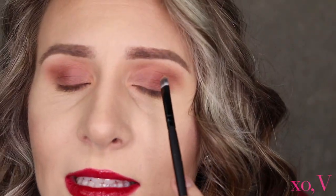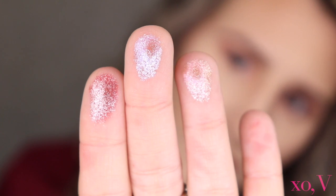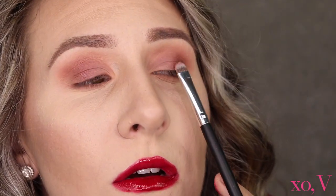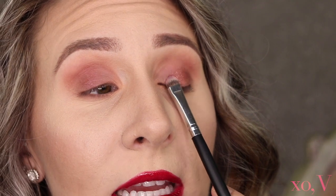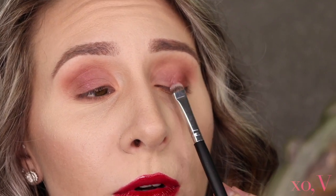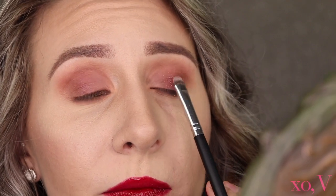So where that line is between the colors, we're going to apply a little bit of sparkle. Finally. That's Firestorm, Strike, and Pandora. They're so pretty. Okay, I have to kind of be careful because I don't want to go too extreme. So I have a little bit of Firestorm on my brush. So I'm going to just go right on the eyelid. Ooh, applying really nice. No fallout so far. Just right in the center. Going to just pack on that color.